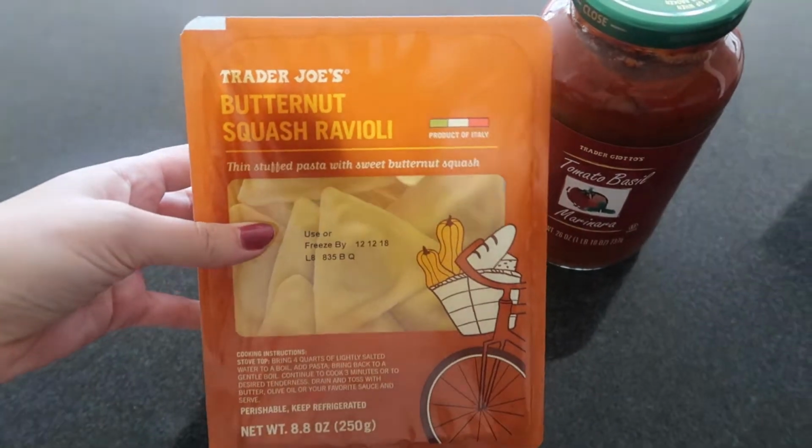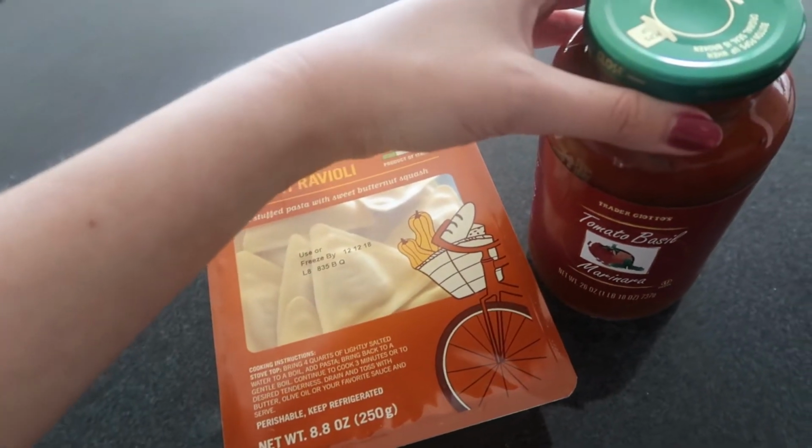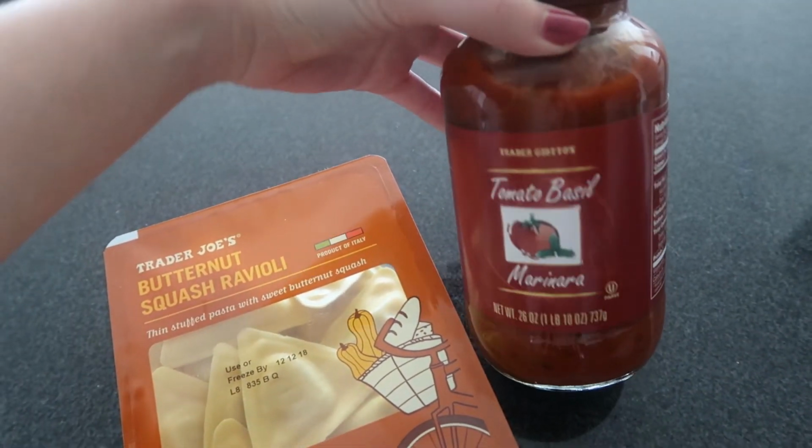So this is what's on the lunch menu today. I'm gonna be making butternut squash ravioli. Yum. And then top it with tomato basil marinara.